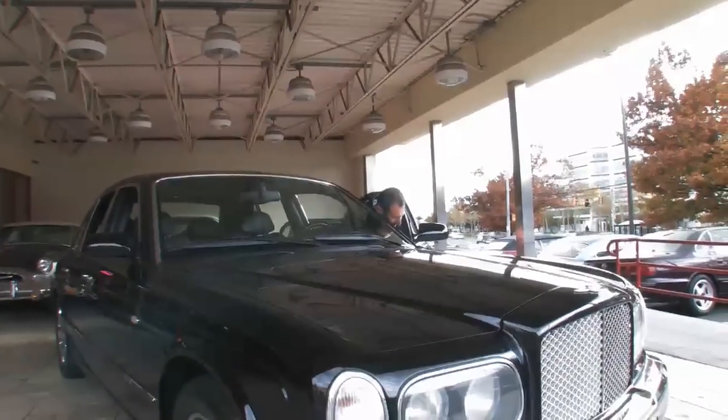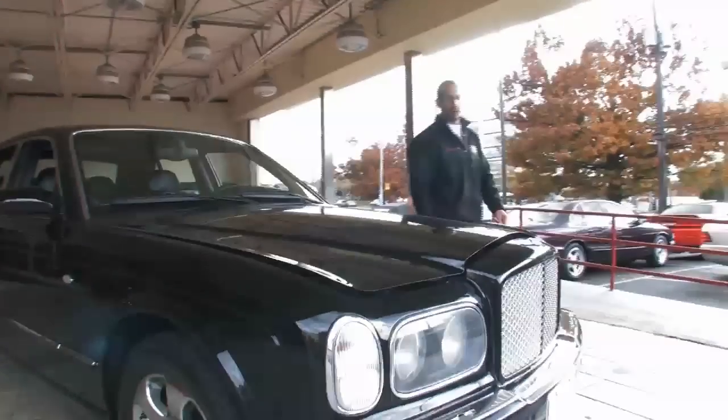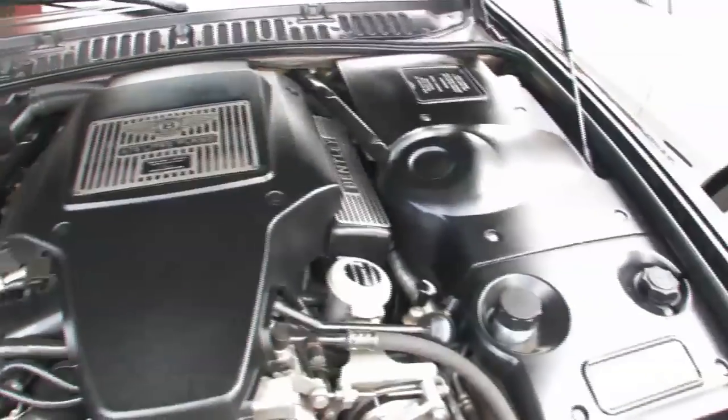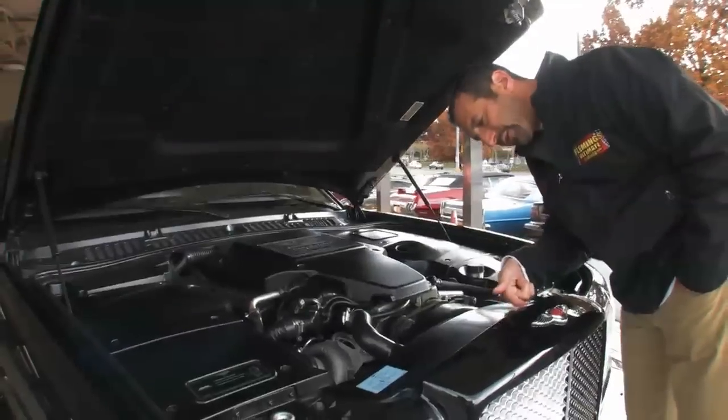is amazing to me. You're talking about almost 7 liters of power. Turbocharged power. Hand-built, signed by the engine builder. I'd like you to come up and check that out. That's pretty cool. All the original stickers are here. Here's the original VIN number stickers.